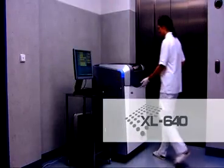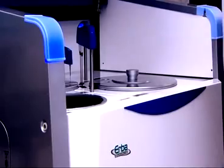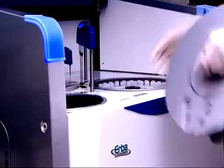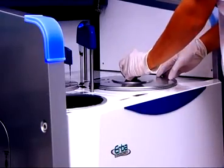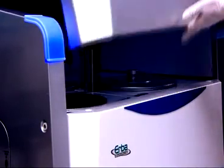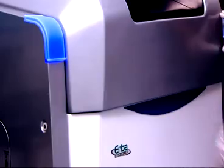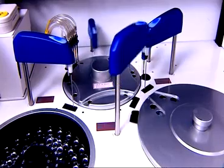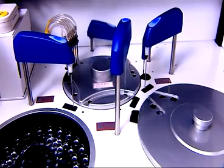XL640, automated random access clinical chemistry analyzer, technology redefined. Compact design, diffraction grating based photometer ensures highest precision. Smart savings uses just 180 microliters per test. Extensive quality control program, improved turnaround time from test to reporting.